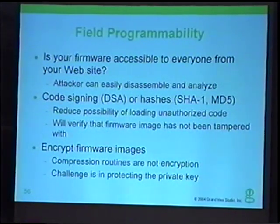So use some sort of signing or use some sort of hashes, at least to reduce the possibility of loading unauthorized code. It will also verify for the end user that the image hasn't been tampered with somewhere along the way from manufacturer to user. And encrypt firmware images if you can.